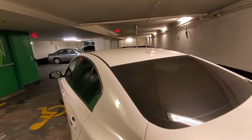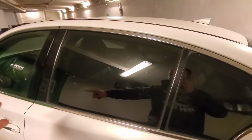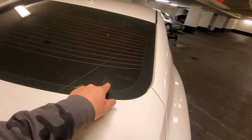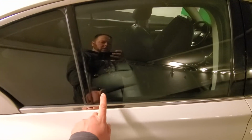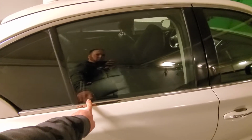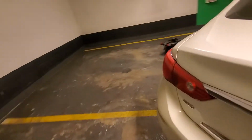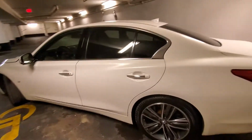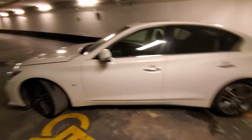Also, a couple of windows are not matching in their companies. These ones are good, but the rear windows, these windows here, this one, sorry. They're not matching, so it must have been replaced at some point. Other than that, that's not a major deal. It looks like they're fine, they fit, they work, no real issues there. Other than that, fit and finish looks just fine.